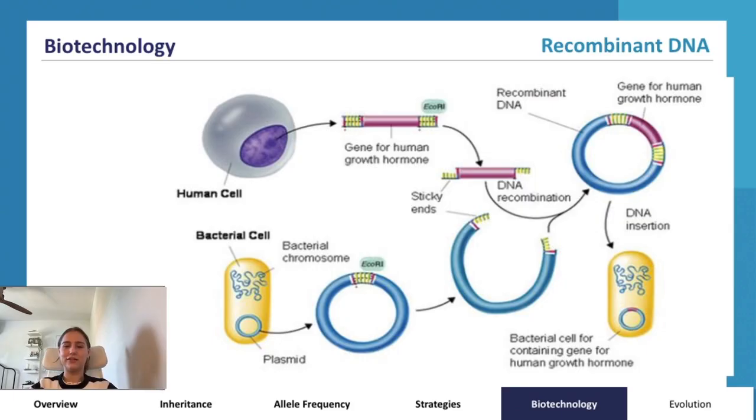But I'll give you a second to take a look at that. Once again, you can see the stages that are happening. We isolate a gene from the human genome that we want. In this case, we've isolated a human growth hormone, and we cut that out using restriction enzymes.